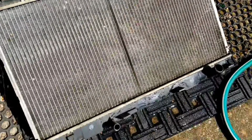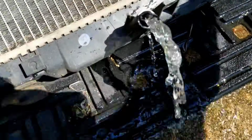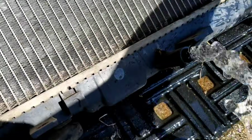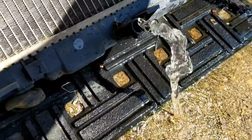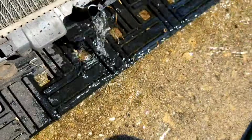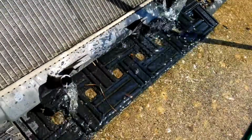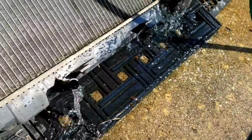Let's see if I can do this the right way. Here we go. Radiator out of the EX Civic. I don't know if any more will come out, but I just got some big white chunks that came out. That's just out of the lower part. Of course, it's probably not going to give us any fun stuff to video because I'm videoing.